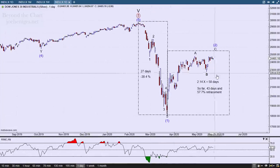And so if we were to sit back and take the same time ratio of 2.14 times, we'd be looking at 58 days for this counter trend rally. We've already taken 43. So that means we could possibly, if we stayed in sync with the same kind of symmetry that happened in 1929, we'd have about another 15 days of rally.